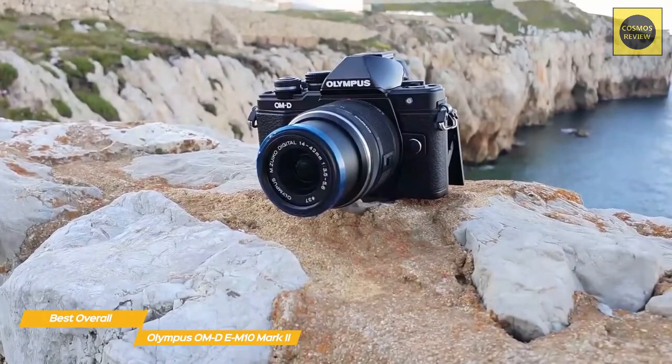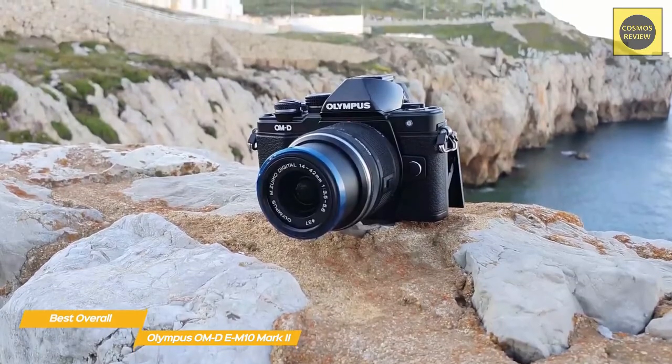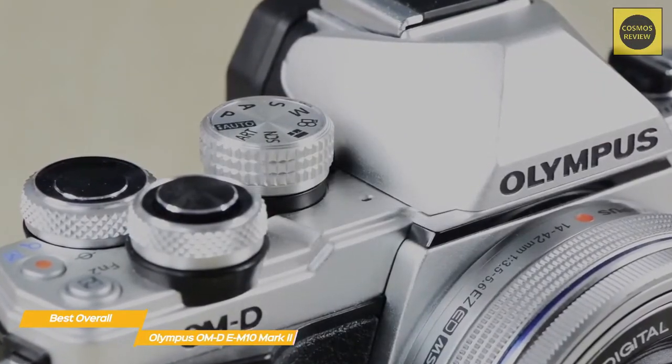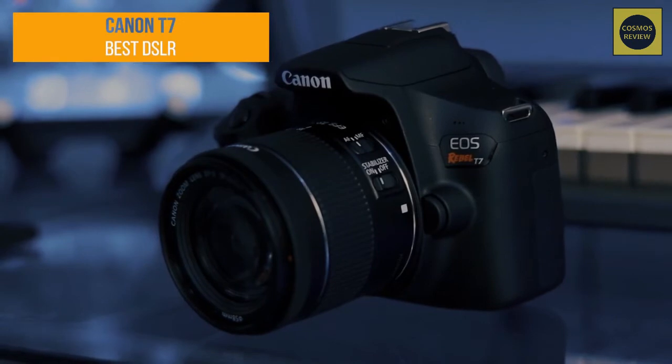If you're looking for one of the best overall budget cameras you can get, the Olympus OMD EM10 Mark II is a very capable tool and a great choice. It's true that there are a lot of higher-spec cameras on the market, but few are as cost-effective and as capable as this one. Last but not least, the Canon T7, our pick for best budget DSLR.